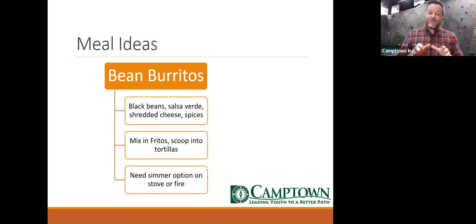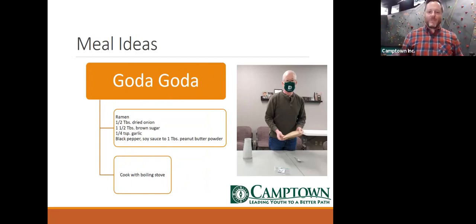Man, I thought, yeah, bean burritos. And then I had these and I was like, those are so delicious. And so you do need a simmer option. You could try cooking this over a fire in a pot. But again, those beans can be a little bit tricky and time consuming, but delicious meal.